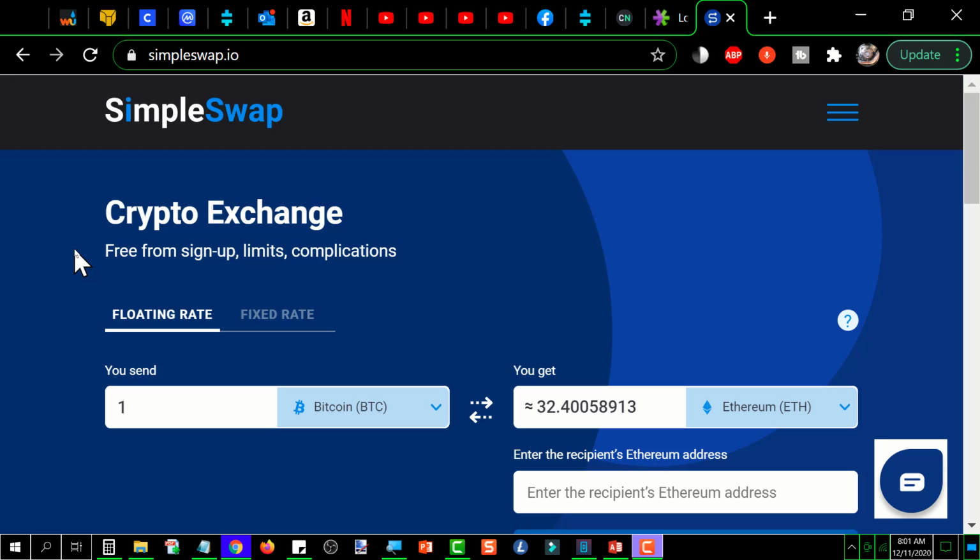Okay, the first thing I did was I used my Coinbase account and I scored 0.36 Ethereum, and with the Coinbase fee of $2.99, the whole thing cost $200.